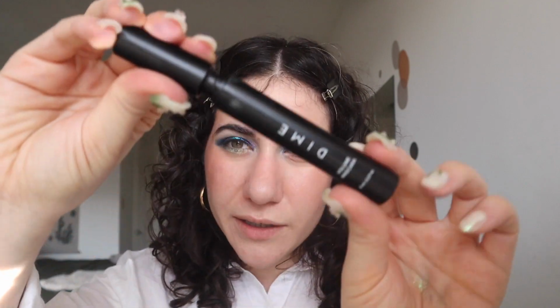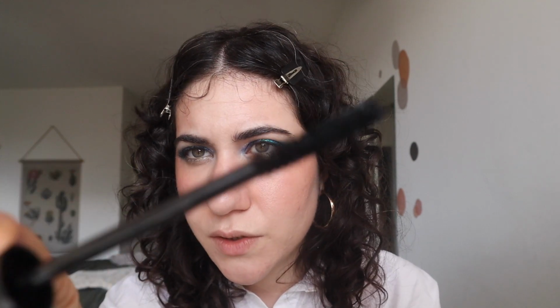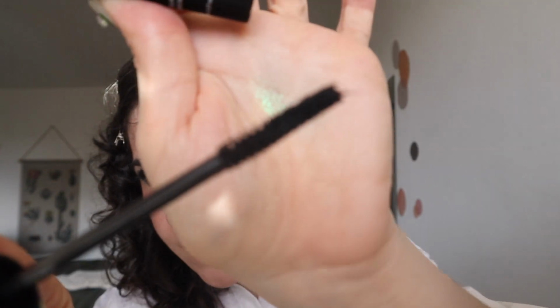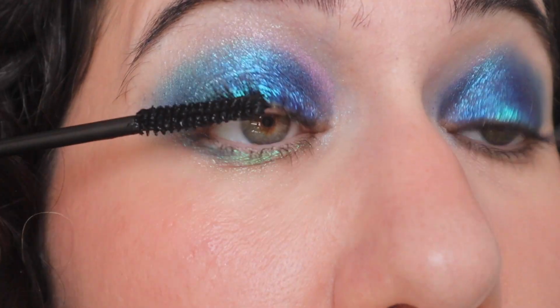Okay, so for mascara, I'm gonna use this Dime Beauty mascara. This is a good volumizing, lengthening formula. And I really like the brush. The brush is this sort of classic bristle brush. Can it focus, please? But it's tapered, so that's really nice.